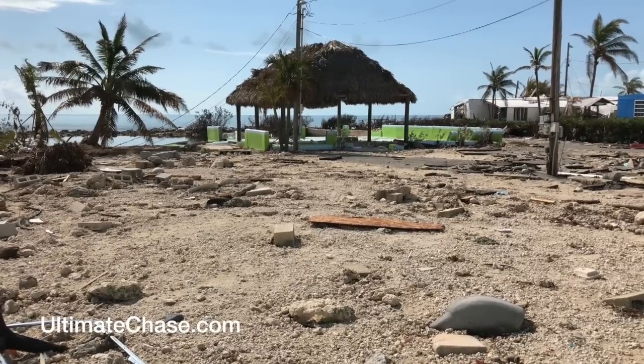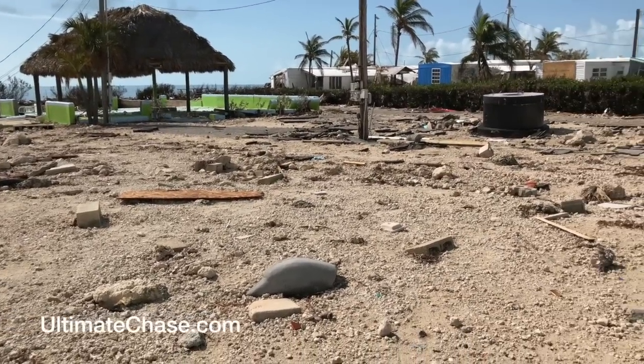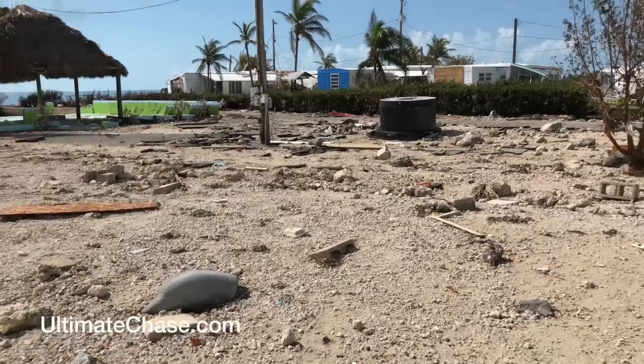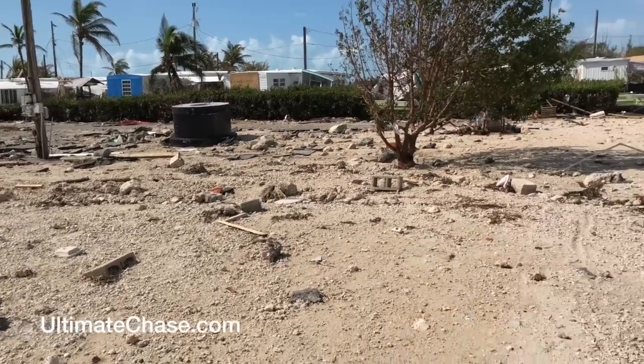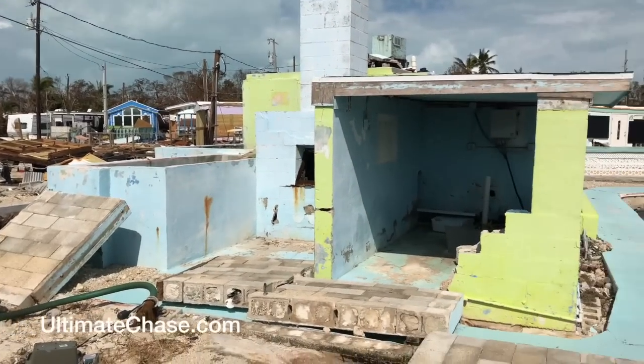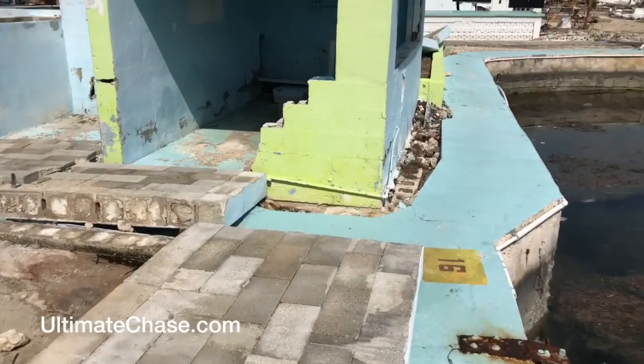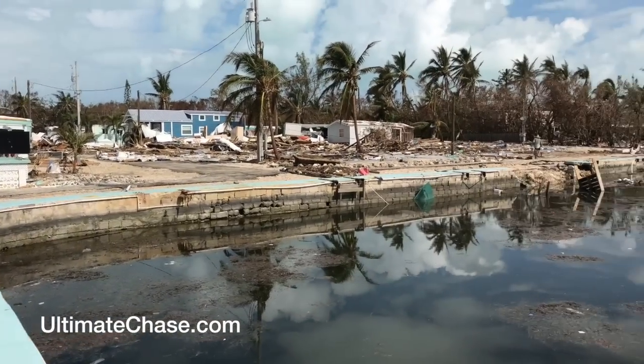So here we are in the upper Florida Keys, and trailers and buildings and even the road, the asphalt, was completely removed from this area and pushed up into these other trailers. Look at this concrete block building. The block came down and the surge came all the way up.